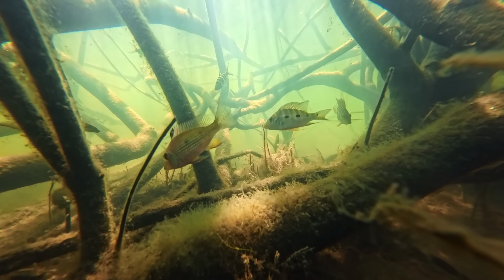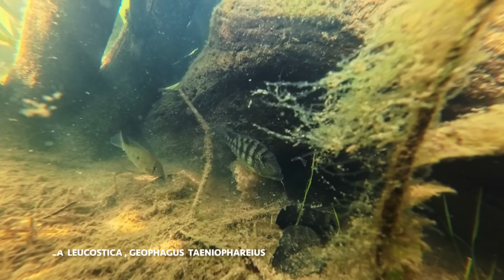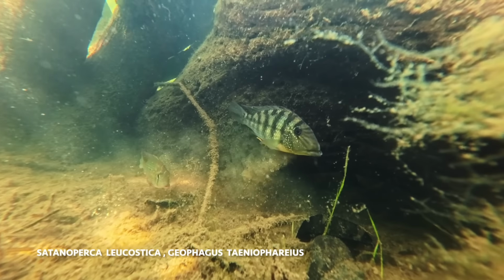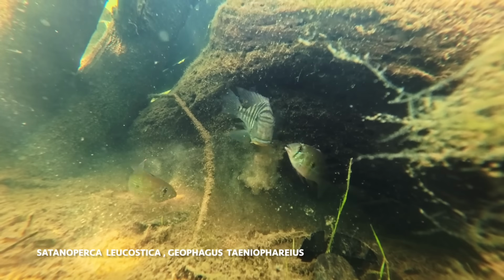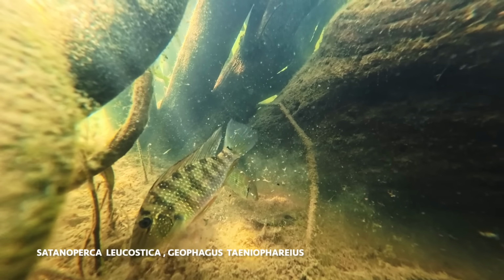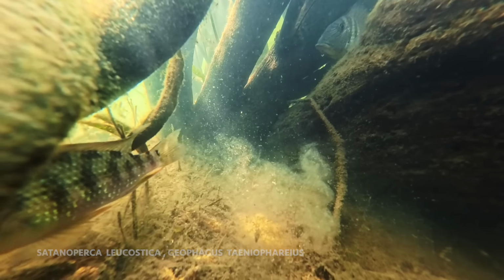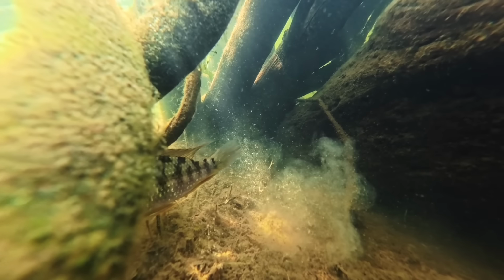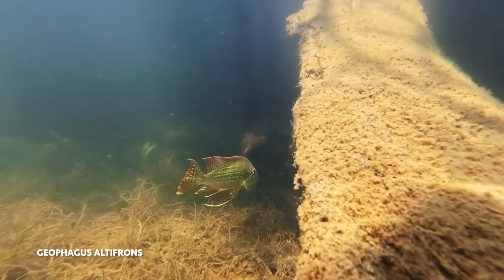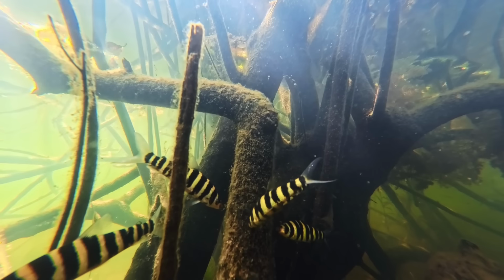And here we see Geophagus. I'm not sure what species it is. I heard it could even be a new species. And this is another Geophagus, not the same as shown before. And of course Satanoperca. The temperature is 20-28 degrees, the pH 5 to 7.5. Those are the parameters that are given for keeping this species properly. And here, this species, I believe that it's Geophagus altifrons, not 100% sure.